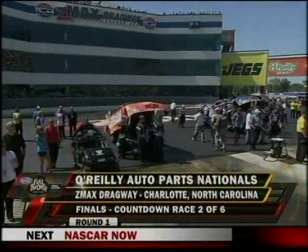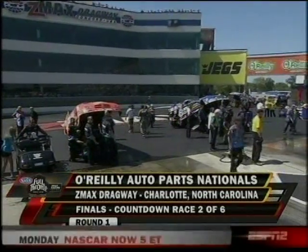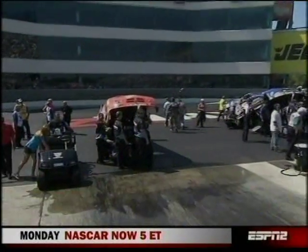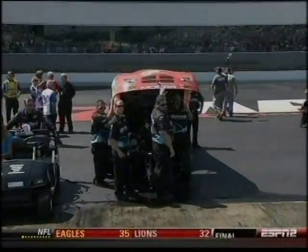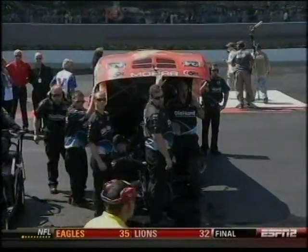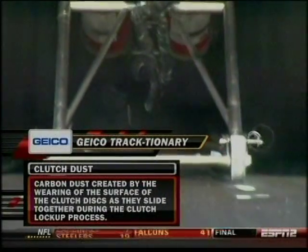And back at the line, here is Matt Hagan and Robert Hight at the O'Reilly Auto Parts Nationals, part of the NHRA Full Throttle Drag Racing Series. It's time for our Geico Tractionary. And we'll take a look at what we want to know about, which is clutch dust.